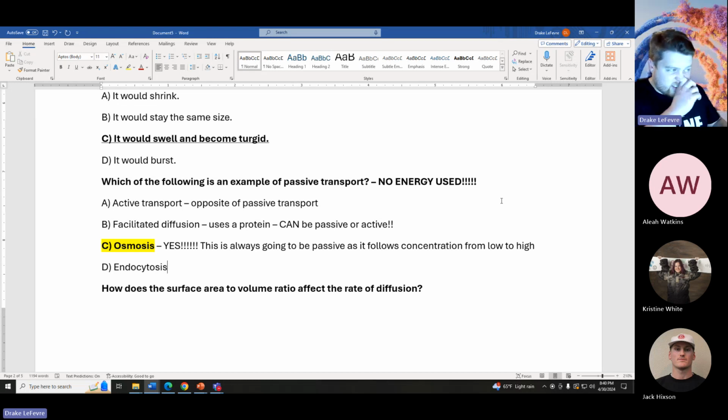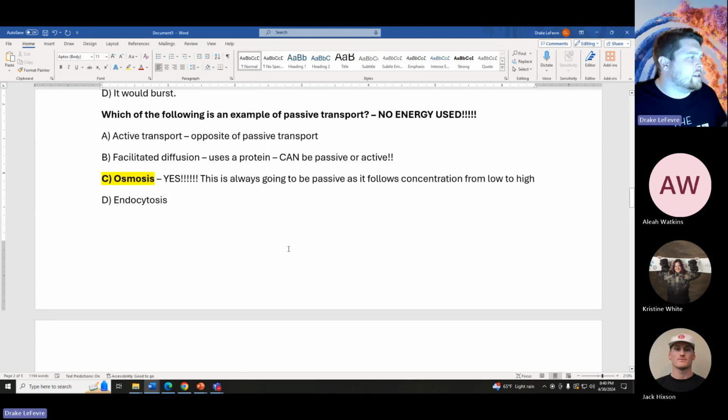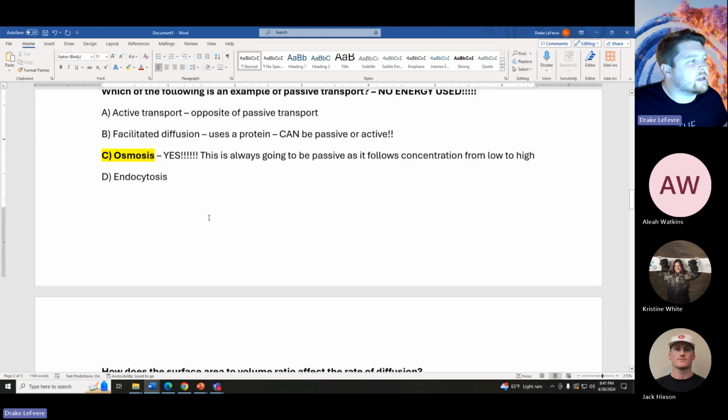And then endocytosis. We don't talk much about endocytosis in this course. That was more like cells and tissues. We'll mention it a little bit when we talk about the neuromuscular junction stuff. But typically there is some kind of energy expenditure or some kind of change in order to help with endocytosis.